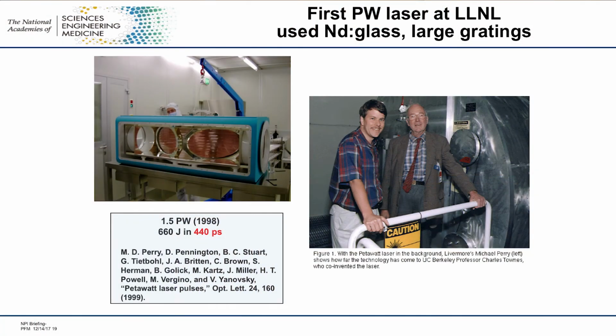Anyway, the point is to do this, you needed to get very large gratings if you wanted to get short pulses. So what happened is to get to the first petawatt laser, two things happened. One of them was very good development of high energy glass amplifiers for the laser fusion program. That went on, reminding you that the laser fusion program works with the nanosecond pulses. So it needs large glass amplifiers, but it gets up to the megajoule laser.